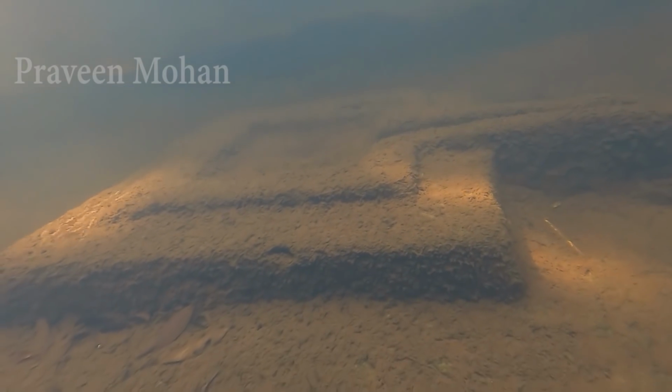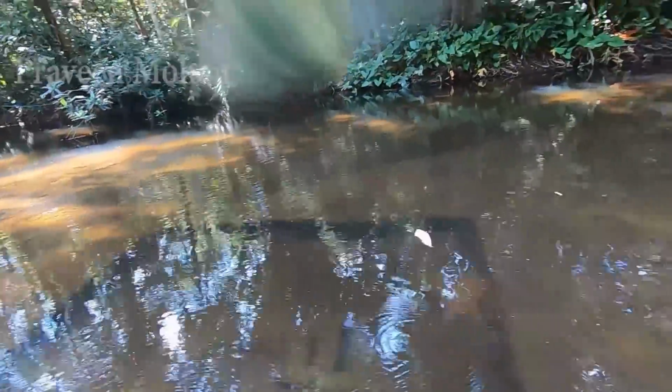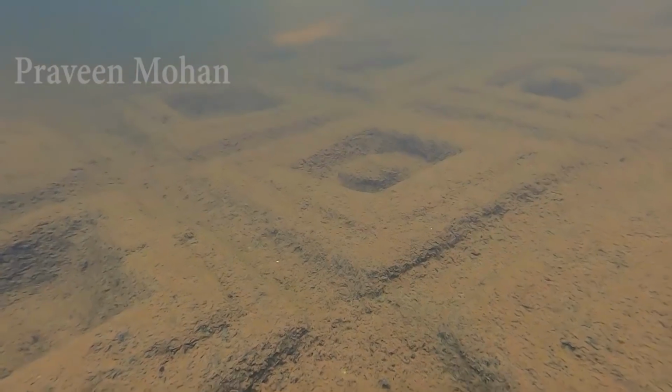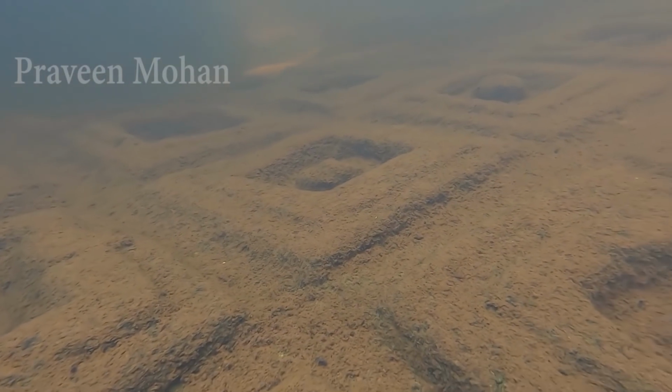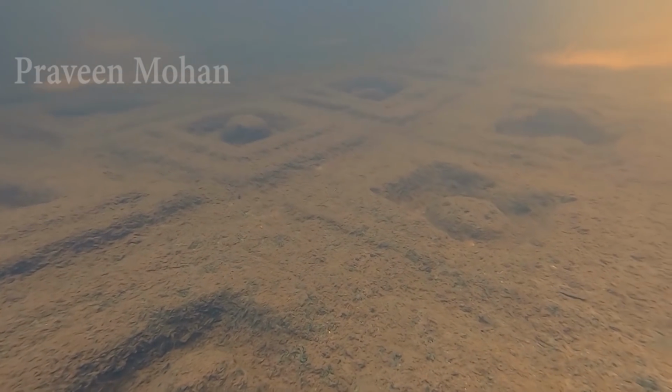But the real view comes when you get into the water. How did they carve this underwater? Experts say that about 1,000 years ago, when these lingams were carved, the water level was much higher, which means the sculptors had to go underwater, hold their breath, and carve these lingams with chisels and hammers. And there are documentaries which show that these lingams were carved below the water level. But there is a problem with this theory.